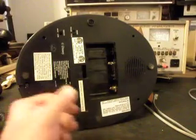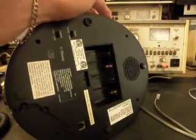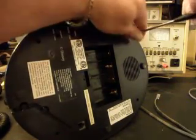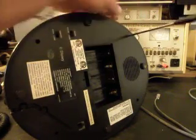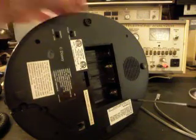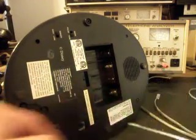So let's see what we can do here about taking him apart real quick. It's probably a pretty serious problem. You know, the parts to these are limited. If it's not a generic part, then we might have a problem here.